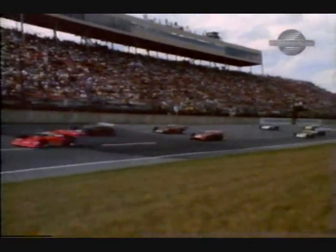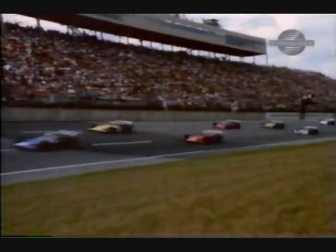Bobby Unser's Olsenite Eagle starting up front is the white number 6. Gordon Johncock starts alongside in the Gulf McLaren 24. In the second row, the Sunoco McLaren 7 is driven by Gary Bettenhausen. Swede Savage is on his side in number 18. The third row features Billy Vukovic in car 3 and Mario Andretti in the Viceroy Special number 9. In the fourth row, it's 40, Wally Dallenbach, and car 4, Al Unser.